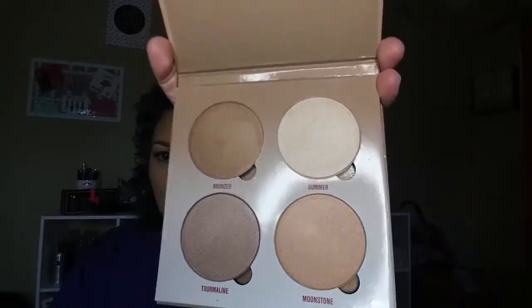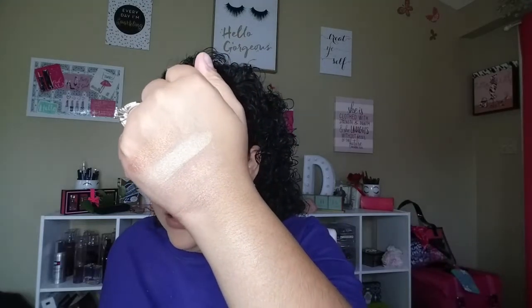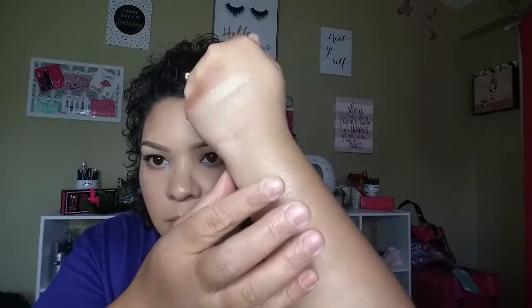Next is Anastasia Sun Dipped Highlighter Palette, and we're going to swatch all these shades as well. Perfect. 4 colors for 4 fingers. Next kit is Anastasia Glow Kit in Gleam. Just this one. My arm looks so shiny, guys, because I'm trying to wipe these highlights off with my wipey, and I'm just basically smudging the highlights all over.